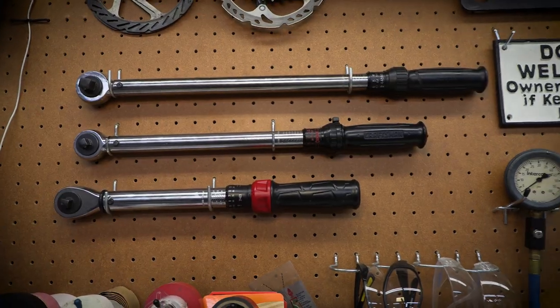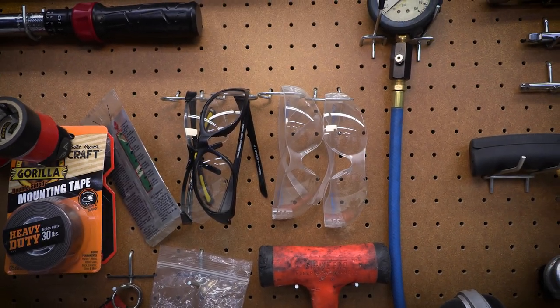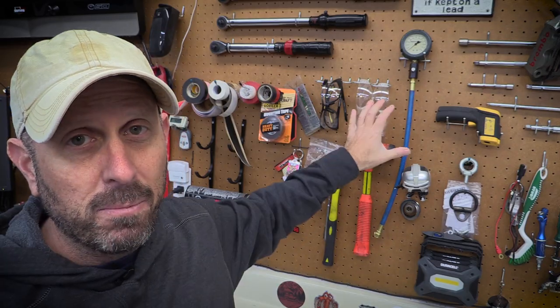And then I wanna keep things that you really should be using, but sometimes we get lazy and we don't wanna use. I try to keep those right at my fingertips. Torque wrenches, use your torque wrench. That saves a lot of stripped bolts. Safety glasses, you're working on a bench grinder, you're hitting things with a hammer, put on safety glasses, make them easy to get to.